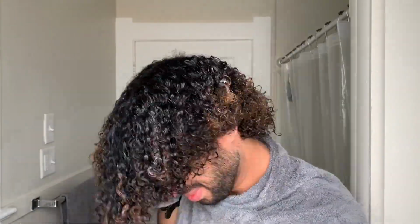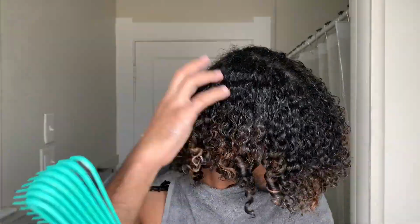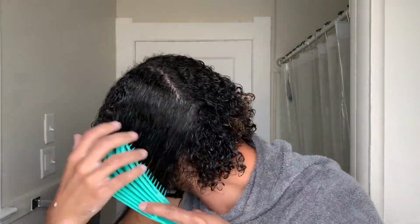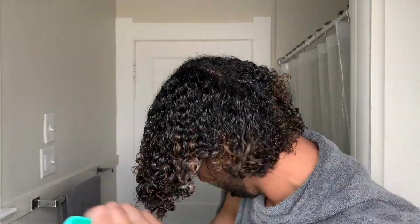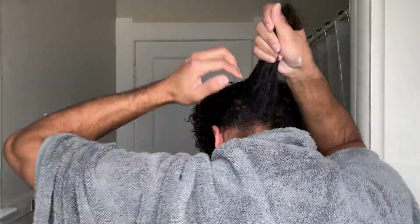I'll just work this through like a twist out pretty much, and it's very thick and it really makes my hair shiny. It is not drying whatsoever, and just look at that. It looks like conditioner kind of.